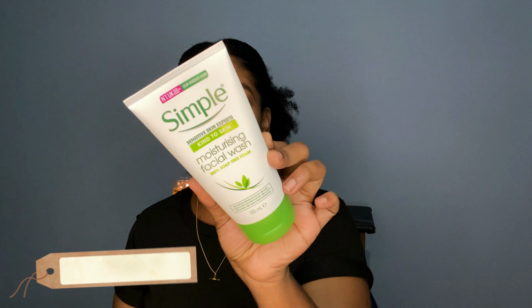Simple, sensitive skin experts, kind of skin moisturizing facial wash. And I love this. During the day when my face gets really dirty and oily, this is it for me. It definitely cleanses my skin without stripping it, and I love how it feels. So I decided to get a bigger tube of it.